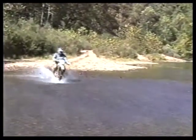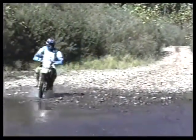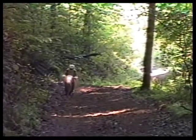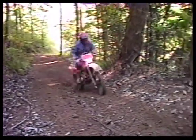Over near where the gas truck was located, there's a nice creek crossing. After the creek crossing, there's a nice fast trail with a big, long, straight uphill. This is part of an old township road. On around the bend there, the hill continues on a fairly steep grade for a long time. But you can see it's nice and open, and you can move right along. Speaking of moving right along, here's Ted and Robin Fischer.